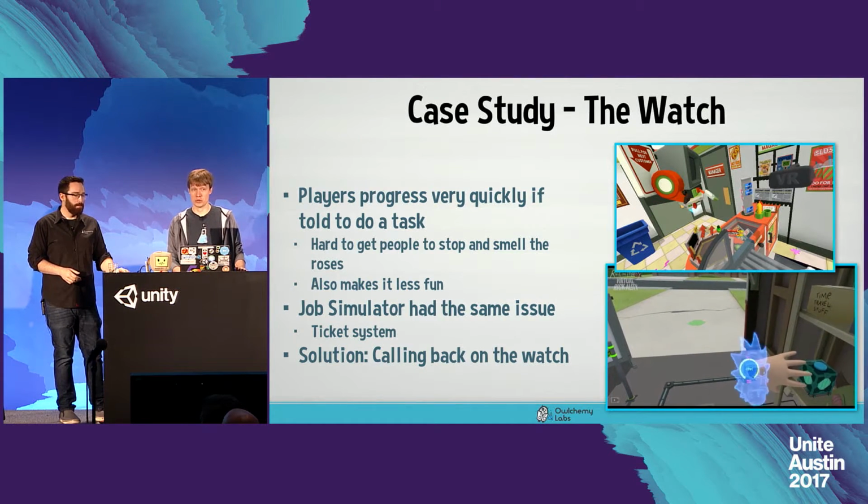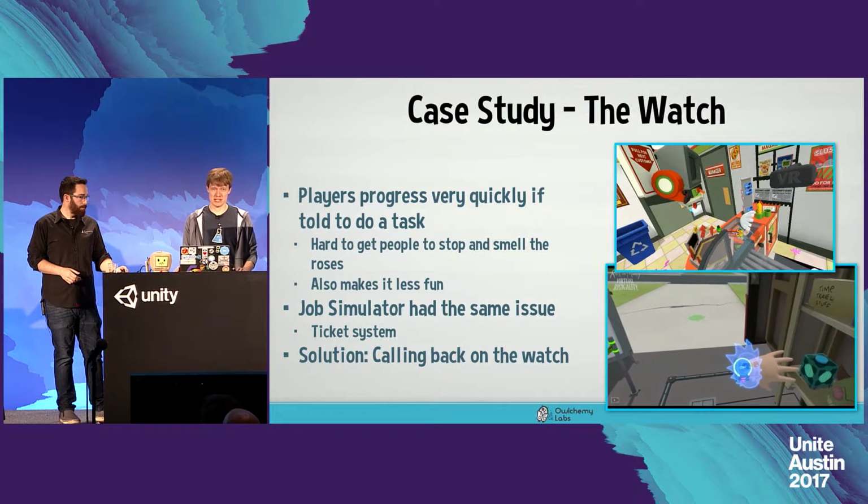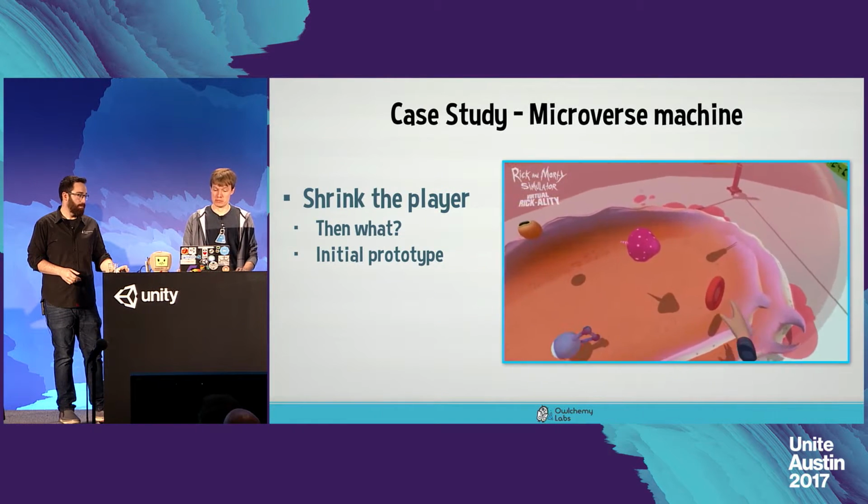So yeah, long story short there is just because you've thrown out an idea doesn't mean it's bad. Maybe that implementation was just bad.